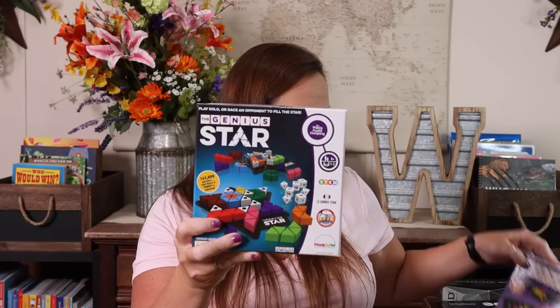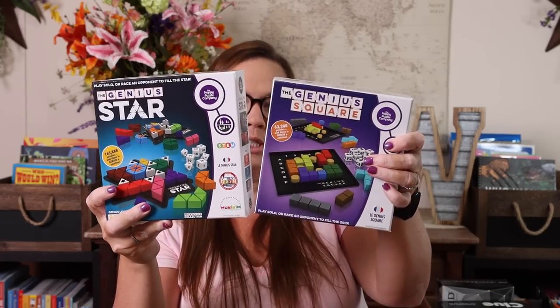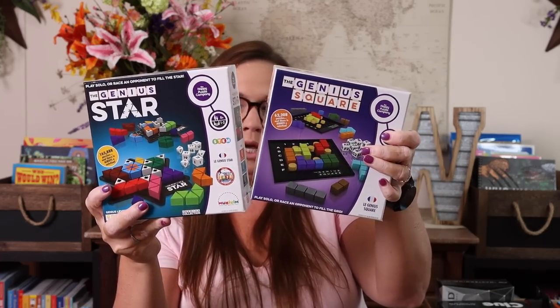I picked up Genius Star and Genius Square to add to our logic lineup because these two games can be played single player or two player. So I love that they give Emily the ability to play by herself, to get better at it, to get familiar with it. And then they also give us the ability to play together, and the games work just as well either way. We have a few games like that, but not many. So I was excited to find that these two would work like that. And if you have more games that work like that, let me know down in the comments because I'm always looking for good one or two player games, ones that would work for both.